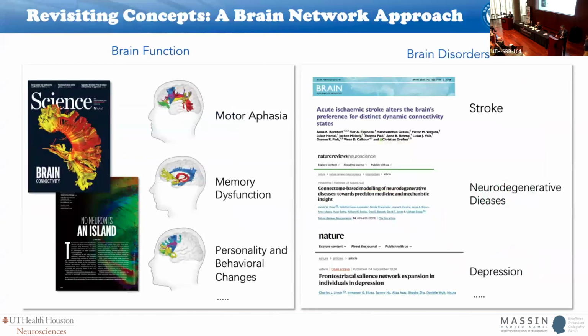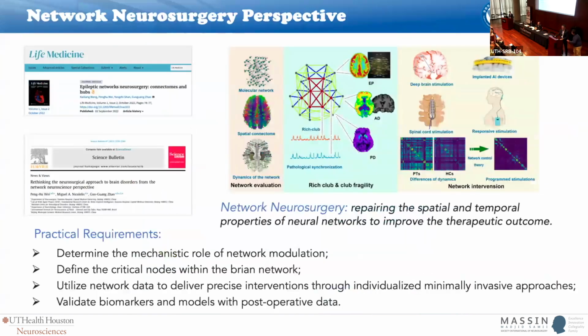So this is a Science cover article. The name is "No neuron is an island." For brain function or brain disorders, we must have this idea that the brain is a network, with structural connectivity and functional connectivity. So for this new concept, we must have a policy for treating epilepsy. That means repairing the spatial and temporal properties of the network and improving the therapeutic outcome.